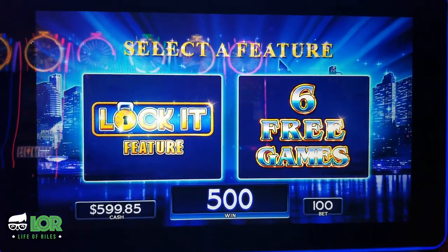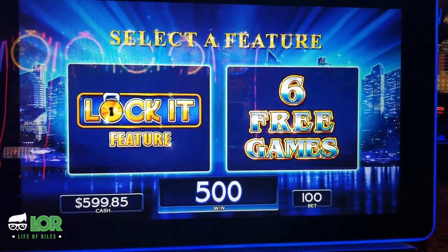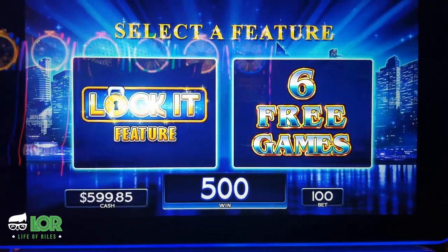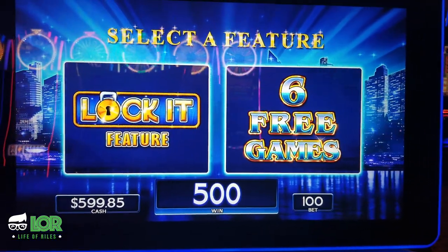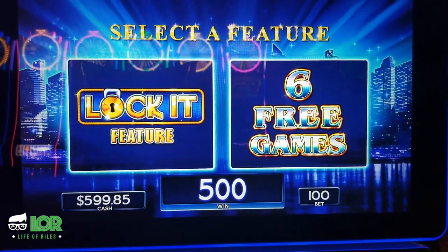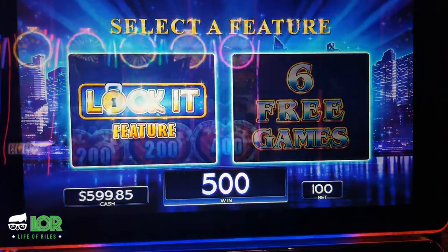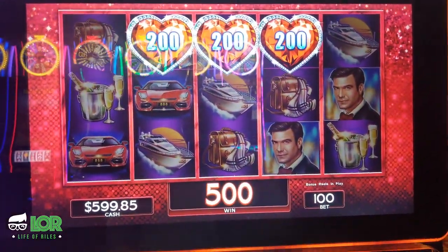So what do you guys think? Six free games or the Lock It feature? I love the Lock It feature. Man, I can never decide on this. Six free games would be nice, we can still get the Lock It feature there. I think let's just stay with the Lock It feature. Here we go. All right, not bad.